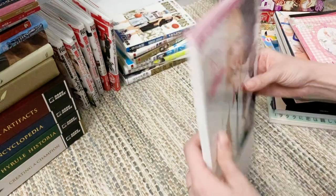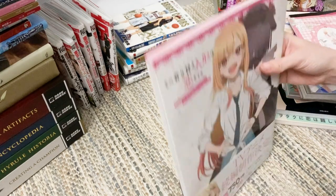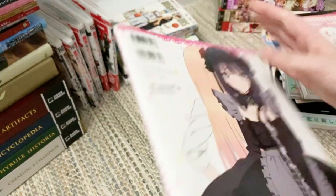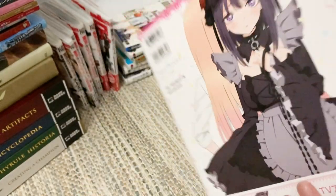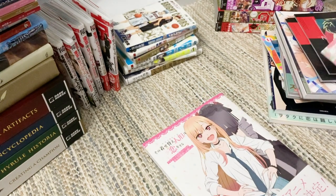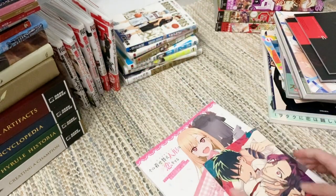Yeah, so it's not like super thick, but it's pretty nice. So I'm happy to have this one. Don't remember if I showed the back. So only two series, but these are my seinen extras.